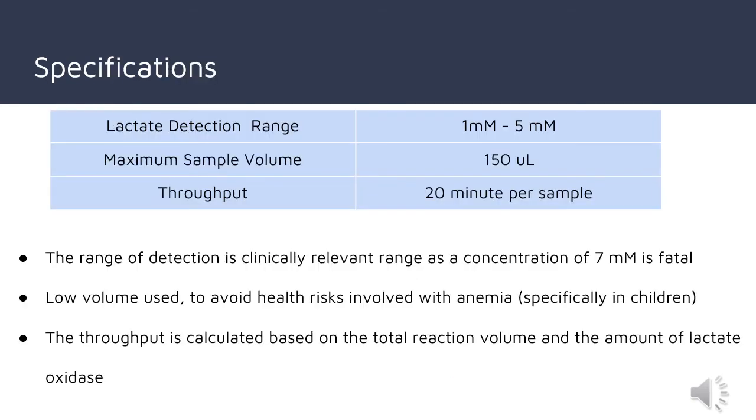So now the lactate detection range of 1 to 5 millimolar, that is clinically relevant as concentrations of lactate above 5 are associated with septic shock and can become fatal. Another thing is the maximum sample volume. The low volume used of 150 microliters was chosen to avoid health risks involved with anemia, specifically in children and neonatal cases. And finally, the throughput of 20 minutes per sample is calculated based on the total reaction volume and the amount of lactate oxidase in reaction.